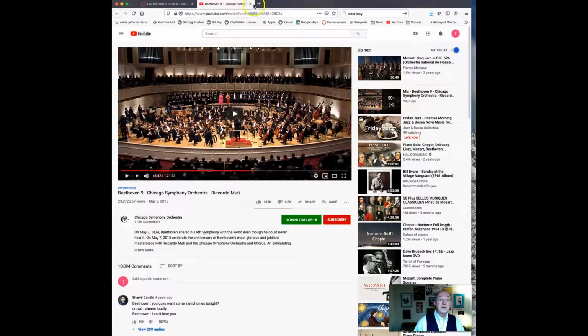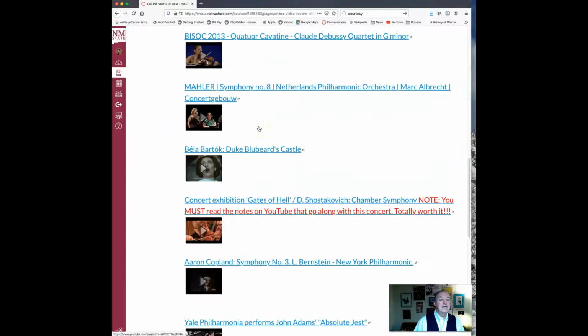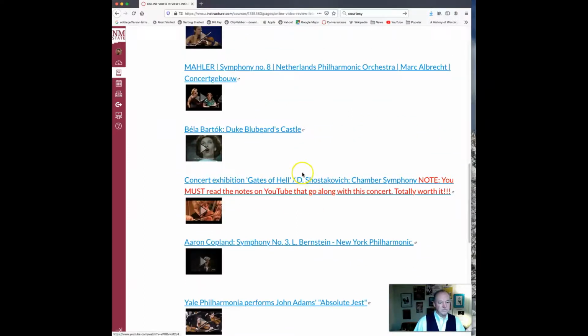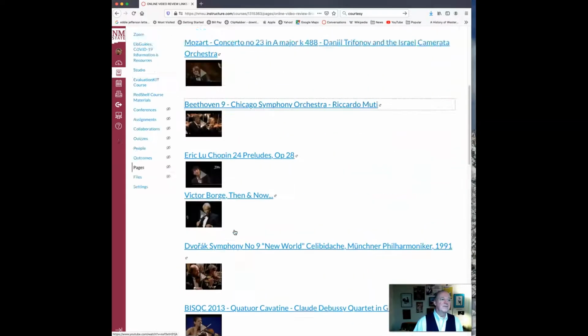So you'll find opening it in a new link is always good, and for some of them I've marked it's absolutely critical. You've got to read the notes for this Shostakovich piece to make sense, for example. You got to read this link here about PDQ-Bach to understand how it works.